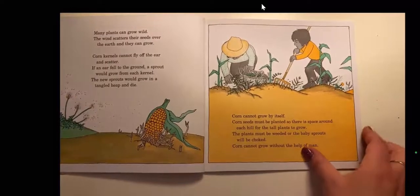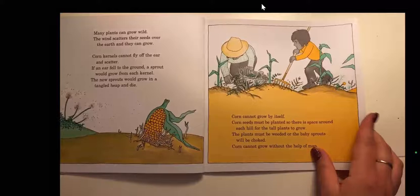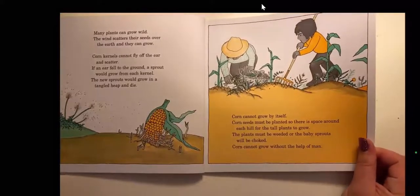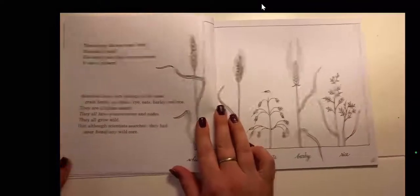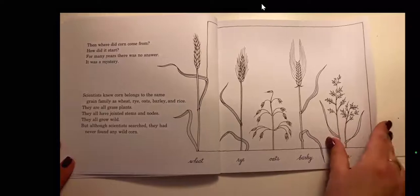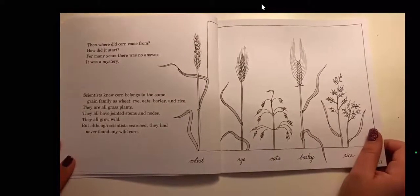Corn cannot grow by itself. Corn seeds must be planted so they are spaced around each hill for the tall plants to grow. The plants must be weeded or the baby sprouts will be choked. Corn cannot grow without the help of man. Then, where did corn come from? How did it start? For many years, there was no answer.